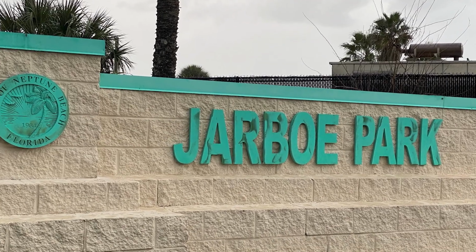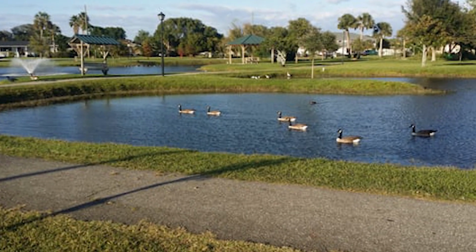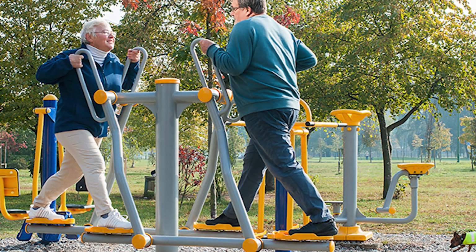We also have the newly renovated Jarboe Park right off Florida Boulevard. It's got a beautiful duck pond, a community garden, and exercise equipment throughout a walkway.